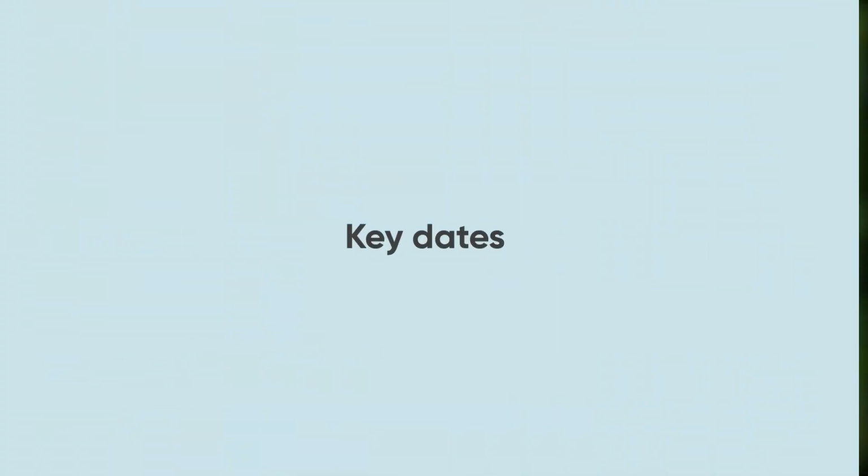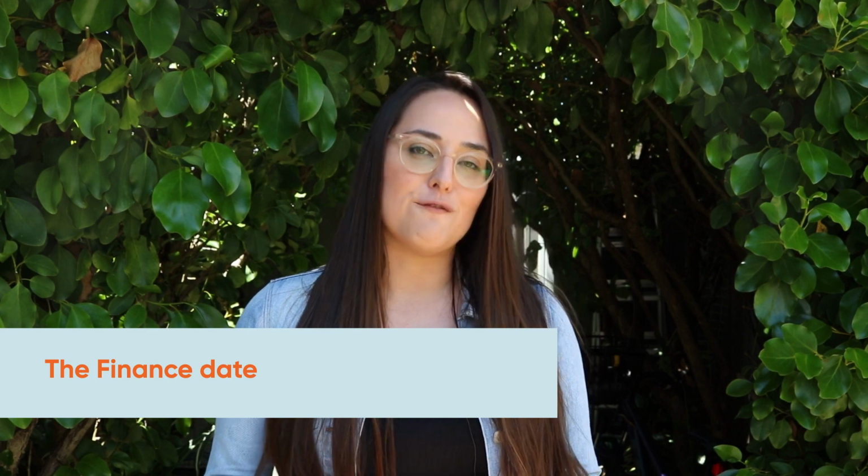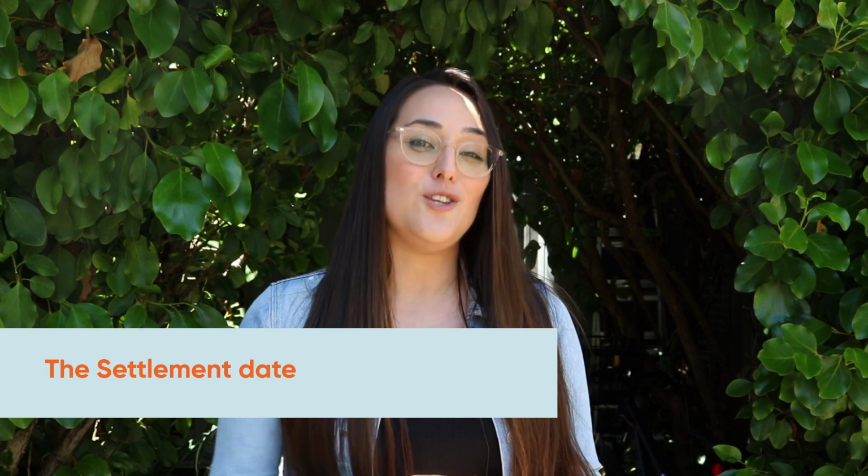So, the key dates to note here in regards to the deposit are the finance date. That is the number of days you have to get your finances sorted. This is often 5 to 10 working days from the offer date. And the settlement date is the day you take ownership of the house.